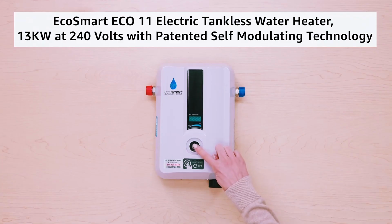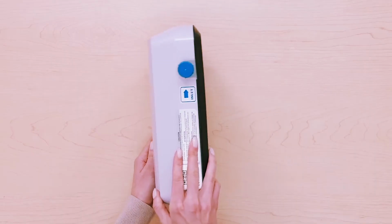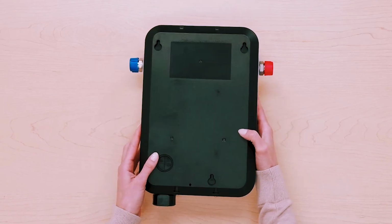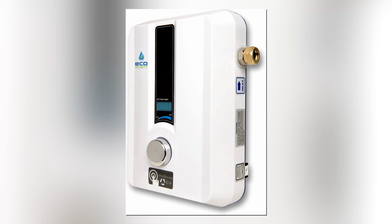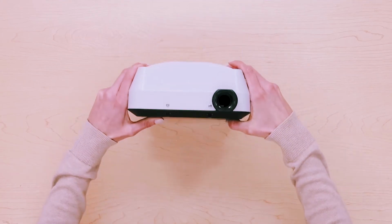Despite its size, it still incorporates self-modulating technology and a digital temperature control system, maintaining energy efficiency at up to 99%. It's lightweight, easy to mount on a wall, and doesn't require as much electrical capacity. Just a 240-volt connection and a 60-amp breaker. While it's not powerful enough for multiple simultaneous uses, the ECO 11 is perfect if you need instant hot water for a specific location without investing in a whole house system.